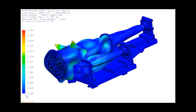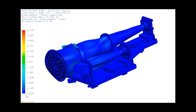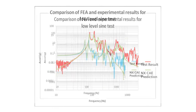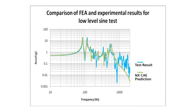We find that the Nastran solver is a solver that is commonly used within the industry, so it allows us to work effectively with our partners. We also find the tools are particularly effective at providing good correlation to the actual design environments.